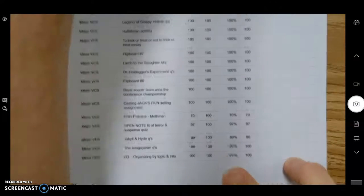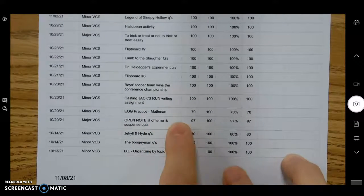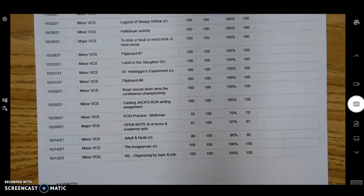EOG practice on the Mothman. We read that article in class. If a kid struggles on EOG practice, it's not the end of the world.